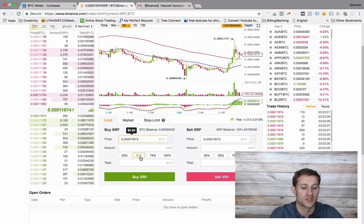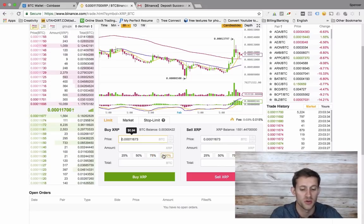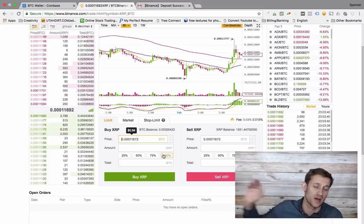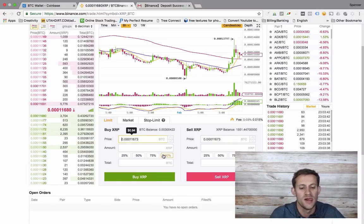Now it's kind of hard to do the exchanges, so what I usually do is basically these numbers right here. They're saying, do you want to spend 25%? Do you want to spend 50%? Do you want to spend 75%? Or do you want to spend 100% of your current Bitcoin on Ripple? So usually, like in your case, you'd say, I want to spend 100% of my Bitcoin on Ripple. And I'll just do that since I just moved it in there.